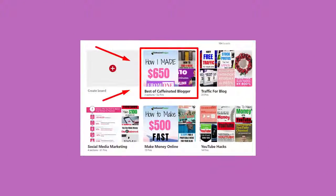Then take every post on your site to which you'd like to drive traffic to from Pinterest and repeat the whole process. After that, arrange all of the pins that link to your own content into a separate board. For example, you can see that I've arranged all of the pins that link to posts on my website Caffeinated Blogger into a board called Best of Caffeinated Blogger. This will help you stay organized in the future.